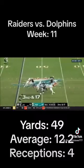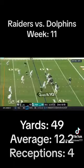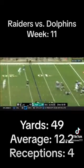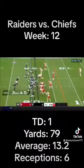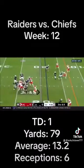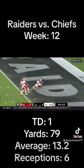Aiden O'Connell, Mumford the block. It's Jacobs a block. O'Connell to the sideline, caught with a flag. It's third down and five. O'Connell, he's got him. Meyers, touchdown.